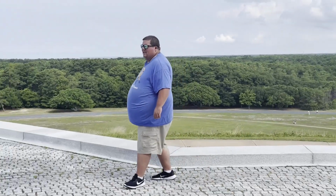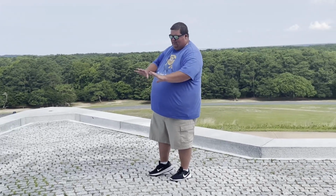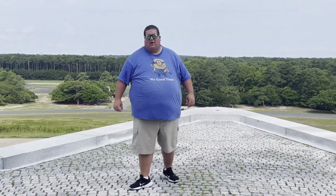There's plenty to see here at the Kitty Hawk Memorial. Off in the distance is the Kitty Hawk Airport. You know it is because it has Kitty Hawk painted right on the side of the runway. Off over this direction, you can find the sculpture where they reenact the first flight of the Wright brothers flyer.